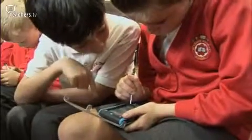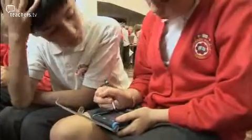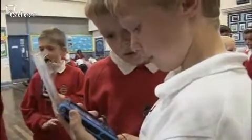Certainly with the reading, a lot of children have gone up 2 or 3 reading levels since the introduction of the EDAs, which for me is amazing. Some boys especially who would not want to have picked up a book are picking up e-books and sitting reading classic literature, which is a huge improvement. So hopefully, it's from strength to strength, but I think this is the way that education should go.